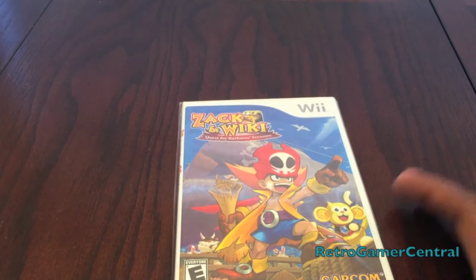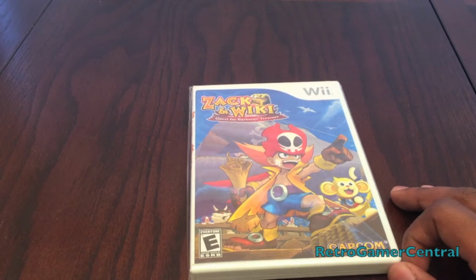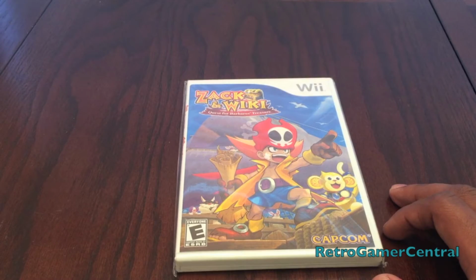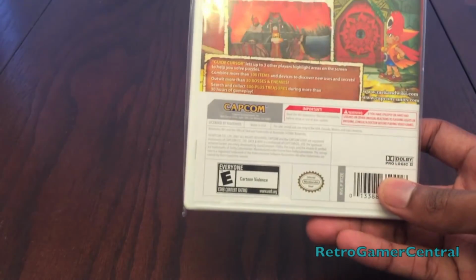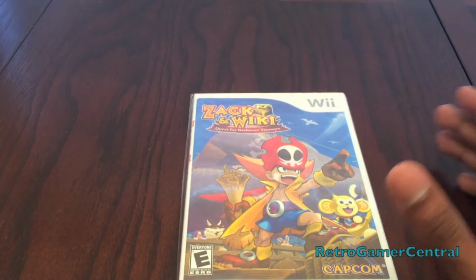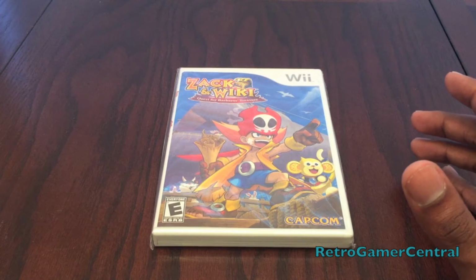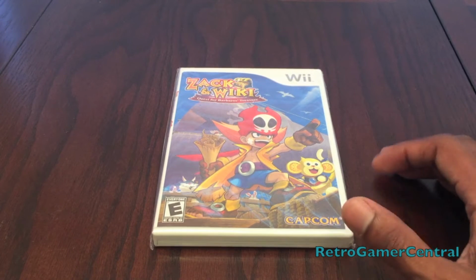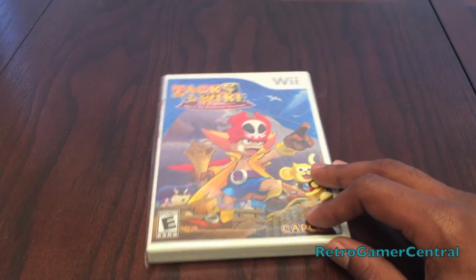Moving on, we got another game that I don't think really got the recognition it deserved, a game by Capcom, Zack and Wiki, Quest for Barbaros' Treasure. I think it's a platformer puzzle game, going around searching for parts of some guy, Barbaros or whatever. Don't know too much about it, but it was a real cheap game, and I've heard really good things about it. So if you do find a complete copy, or if you just want to play the game, I would say this is a quality title.